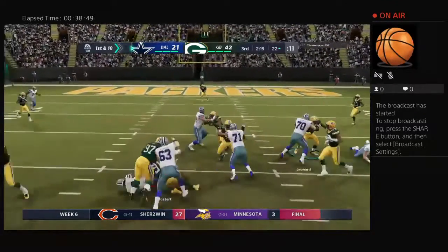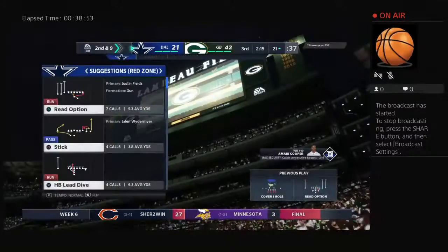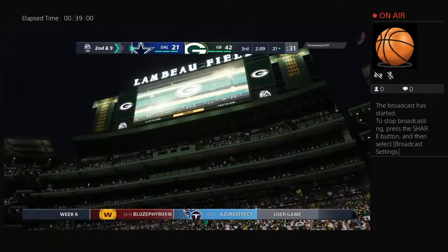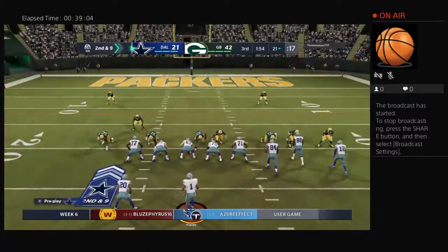On 1st and 10, it's Mostert. Just a yard on the 1st down carry, so it's 2nd and 9. Not too many offenses want to turn down long drives, but when you're down what they are, they've got to pay it off with some points. The run only got a yard. Here's 2nd and 9.